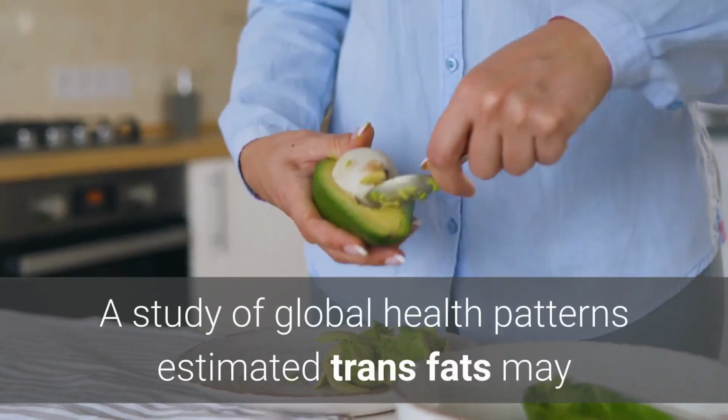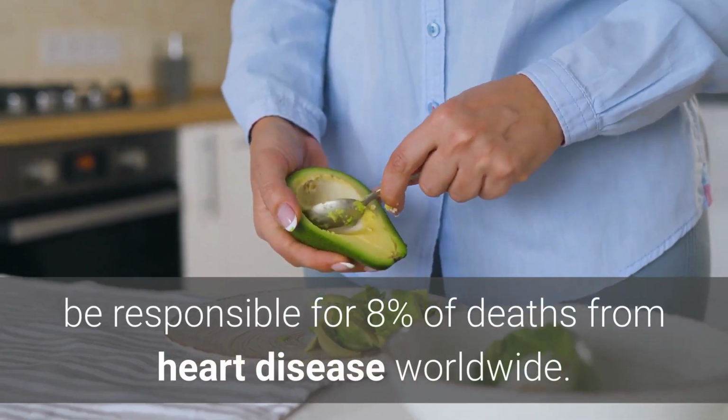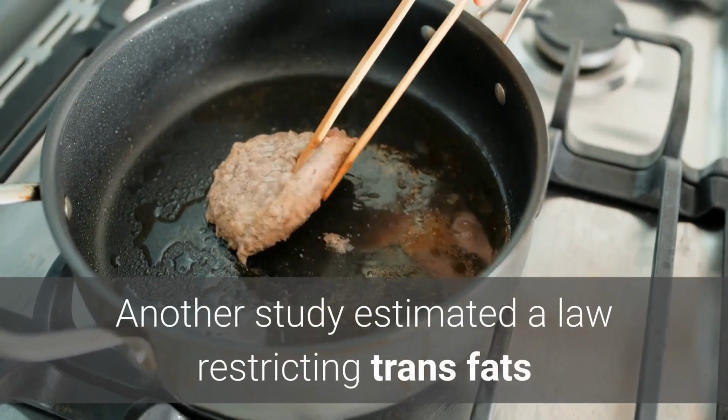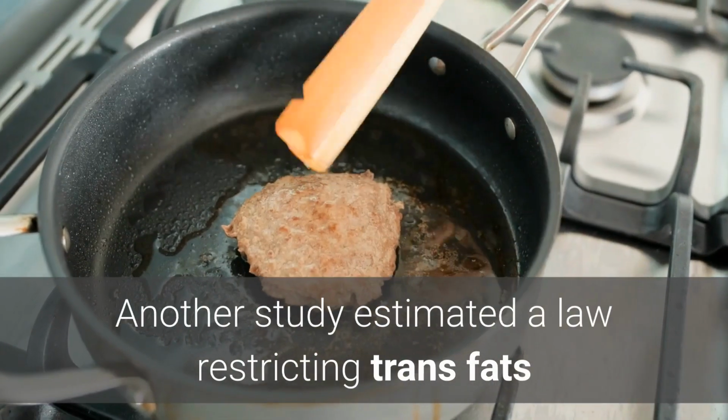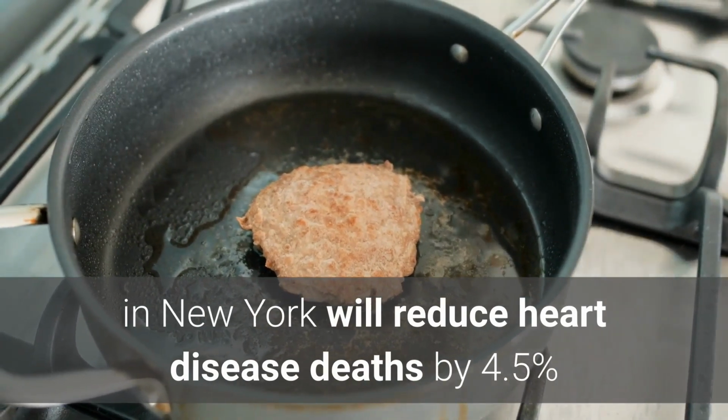A study of global health patterns estimated trans fats may be responsible for 8% of deaths from heart disease worldwide. Another study estimated a law restricting trans fats in New York will reduce heart disease deaths by 4.5%.